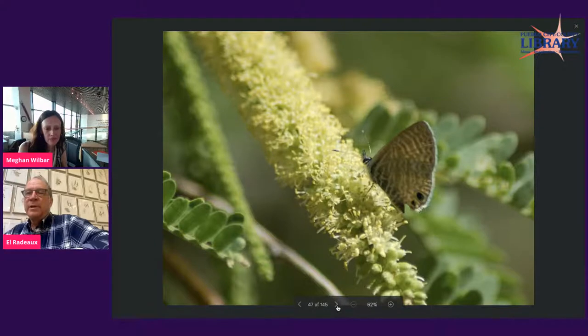So yeah, it really varies, but once they're in the butterfly form, the object is to breed and lay eggs. Their longer life is as a caterpillar. But now we're into the blues, and you can see this one has eye spots, no tail, but it's got a real pattern to it. And go to the next one.